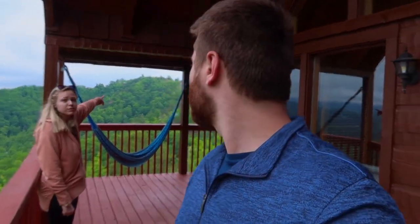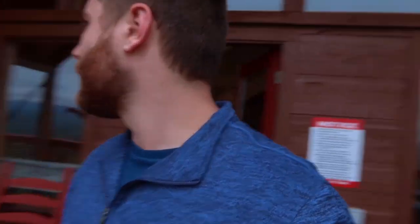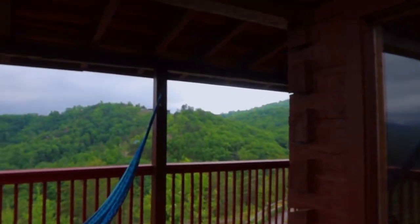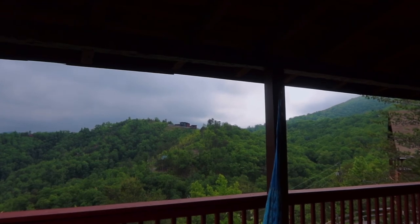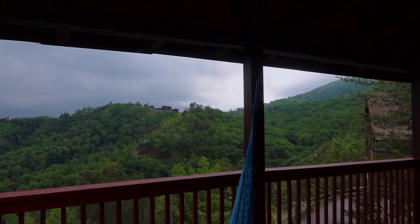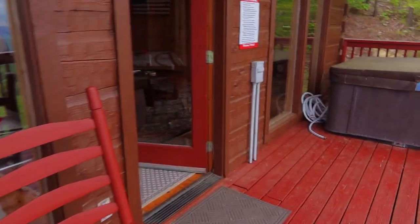And there's a hammock over there. No, that house. Oh yeah, there's a really, really pretty house up there. You can see it at the top of the mountain there. It's a really pretty house. Ours is small, but it's perfect for the two of us.